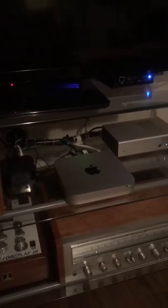This is my Mac Mini server that's hooked up to the TV as a media server. This is a Schiit digital analog converter, and Schiit makes some pretty good stuff. And this feeds my stereo, and of course I can listen to the TV and all that stuff on it.